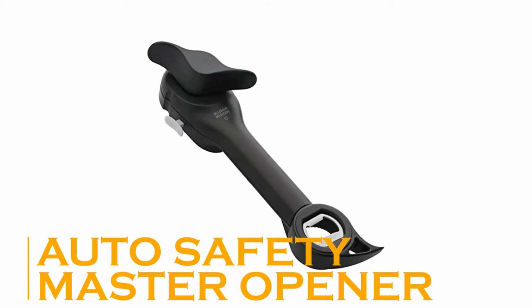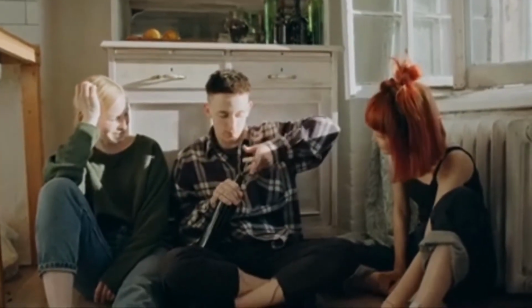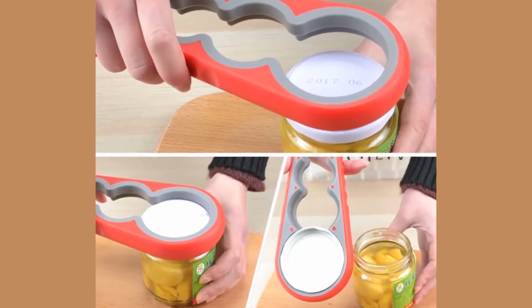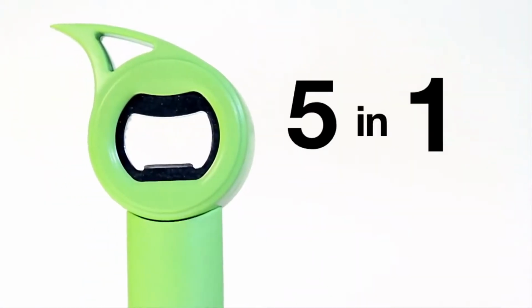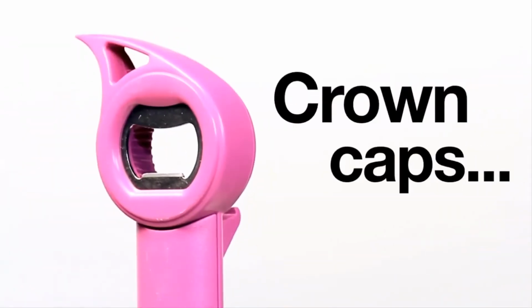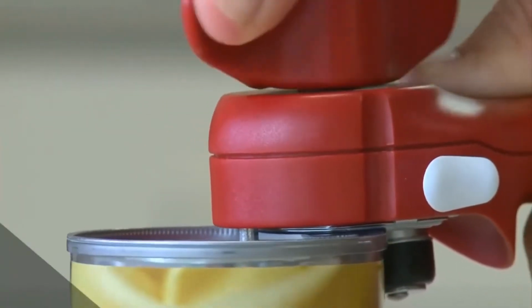Auto Safety Master Opener. Bottles, caps, lids, and cans, all these containers have their own way of being opened. And they all require different tools to be opened. The Auto Safety Master Opener has all the tools required to open any kind of container, whether it is a bottle or a can, all in one. So in a way, it may even be called a multi-tool.